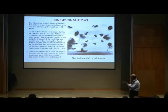So back to June 4th, the Hiryu is located. 24 of those Dauntlesses find it. They score 4 hits on the Hiryu, and the Japanese fleet is destroyed. Kido Butai, in this formation, is no longer. Of course, they still have the other 2 carriers, but these 4 carriers are gone.